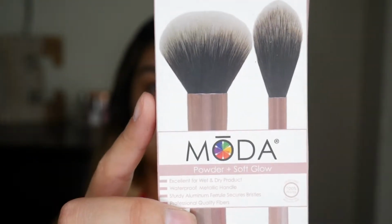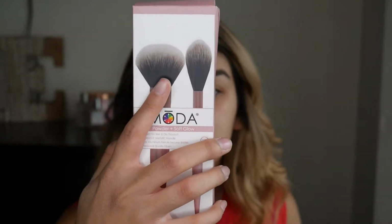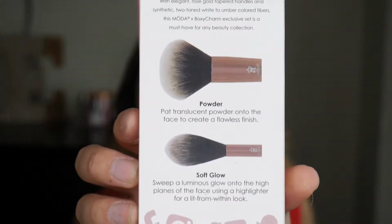So let's look next. Ooh, we have some, looks like Moda Brushes. It's powder and soft glow. So this is for wet and dry product, waterproof metallic handle, sturdy aluminum. I'm not going to try to say that word. Secures bristles. So something secures the bristles. Professional quality fibers. So this is the next product, and it tells you on the back which brush is for powder, which one's for the soft glow. So I'm assuming for highlight.